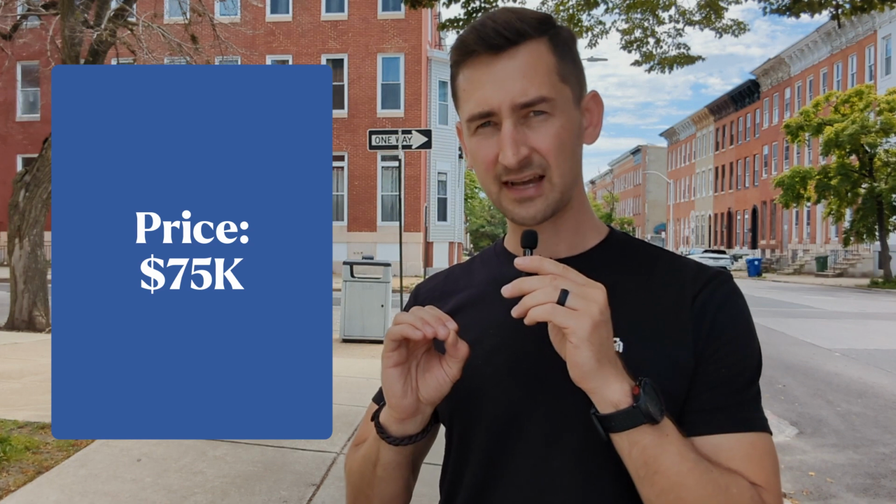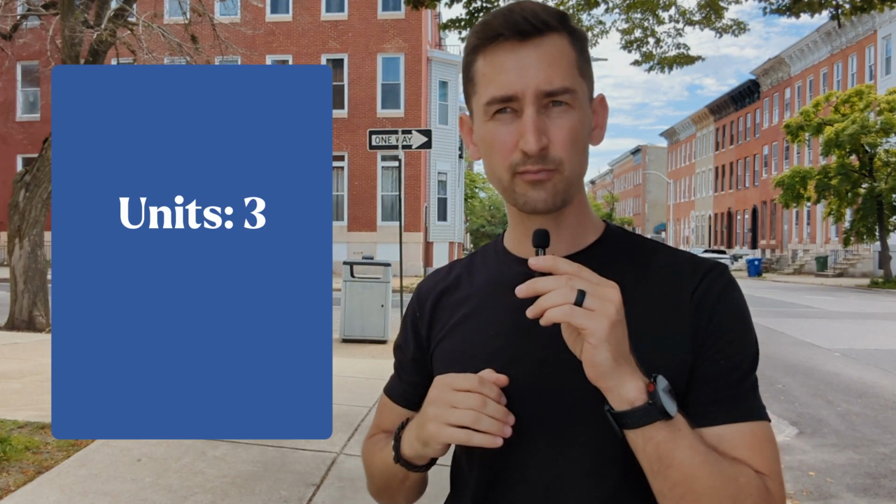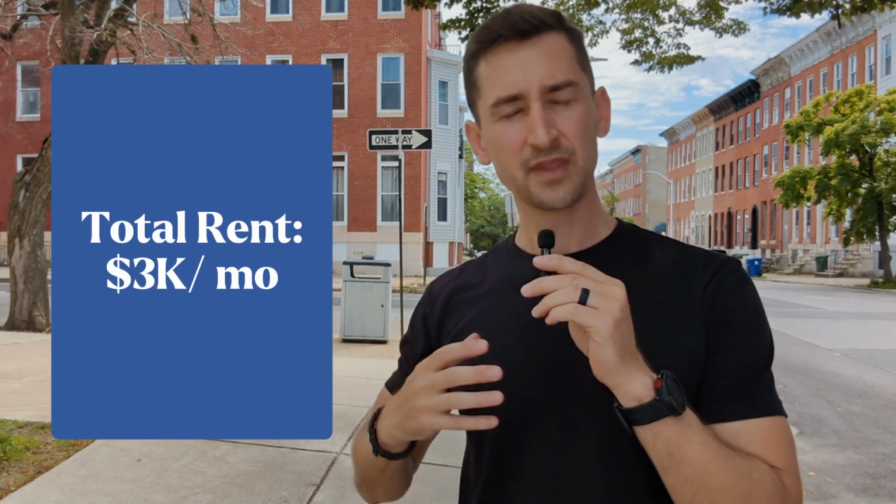I'm in Baltimore City, and we purchased this property back in 2018 for $75,000. And then we put $65,000 in to renovate it. So all in we were at $140,000. We rented each one of these units. This is a 3-unit building, 2 bedrooms, 1 bath in each unit. Rented each for about $1,000 a unit for a total of $3,000 a month.